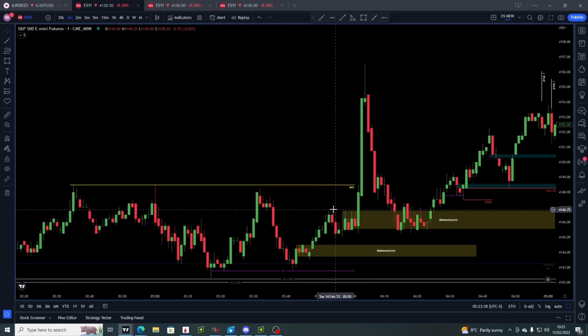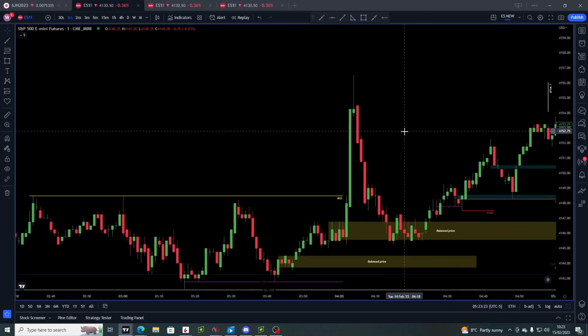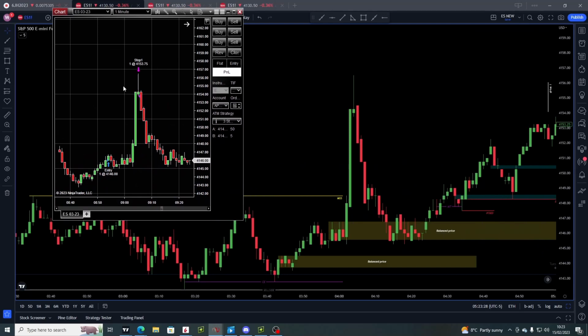So it's at this point I took my trade, right? I took my trade because I was looking for a longer run to run up to 61, okay? And I'll just bring my trade in so you can see my trade. So I got in here at 46 and I got out at 53. And that was my morning session trade.